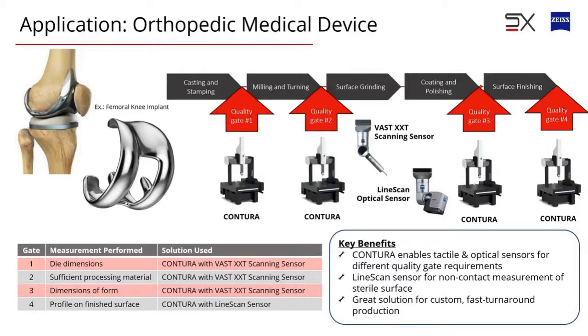It is important to note that recent advancements in technology have allowed orthopedic implants to be constructed using additive manufacturing processes, which can save time and money, especially given the customization requirements of the implants created. This is becoming more and more common and may help eliminate the need for certain quality gates shown here. We will explore an additive manufacturing process in a few slides' time.